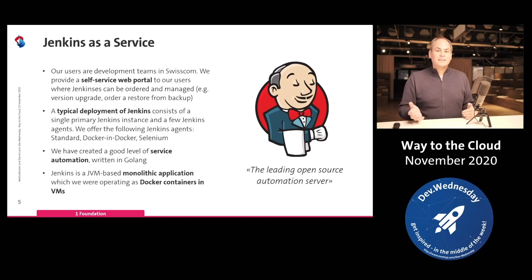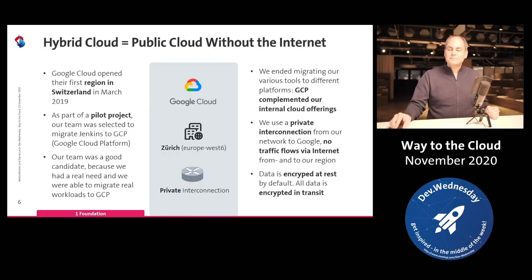Now, unfortunately, the VMs that those Jenkins containers are running on are going to disappear because the data center that these VMs are running on is end of life, as Mattia mentioned previously. Now, we need to put these Jenkins containers somewhere. And at around March last year, Google opened up a data center in Switzerland. They call this a region. So it is region Europe-West 6, which is in Zurich.